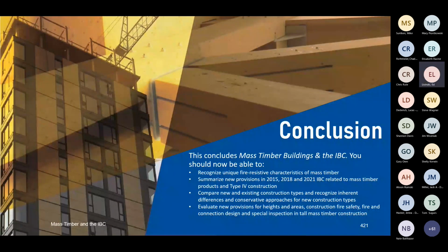So, yeah, codes are always so slow to keep up with the latest testing and the latest ways of doing things. And that's why we have alternative means materials, and that's why we have variance procedures, to allow us to take a look at that and make a sound, rational decision that, yes, I'm comfortable that this is going to work and we can build a building using this test data.